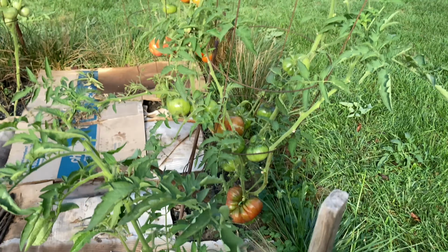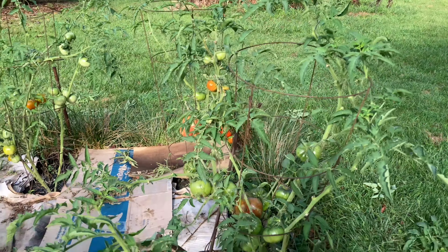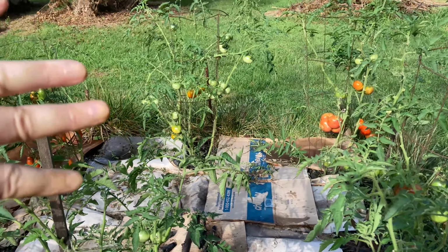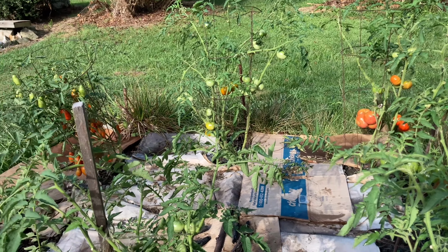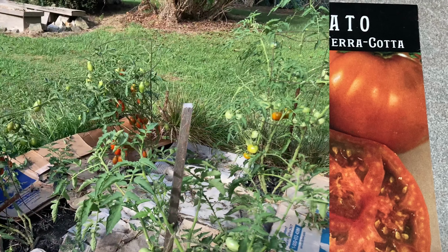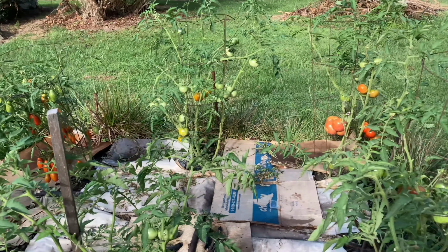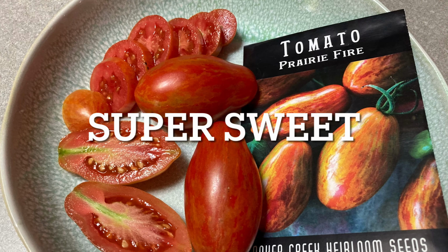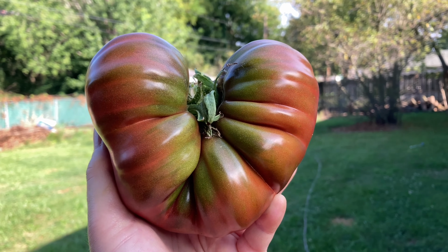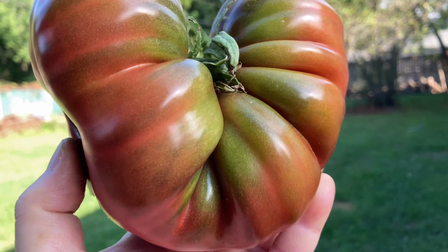This whole row right here is Black Krim. There's already a full video on this. Here are the Thorburn Terracotta and the Prairie Fire. Full videos on all of this back here. This side looks really good. It kind of looks like it's shaped like a heart.